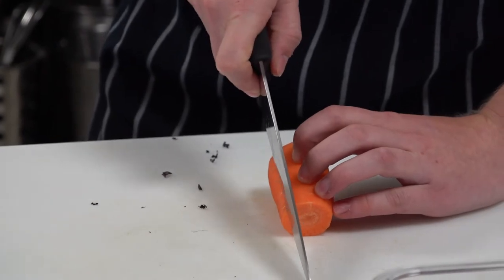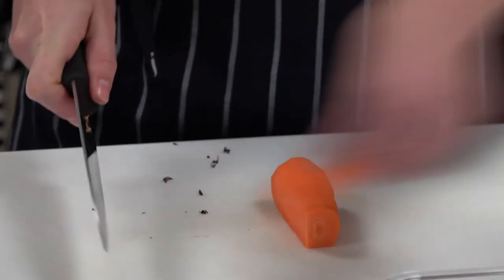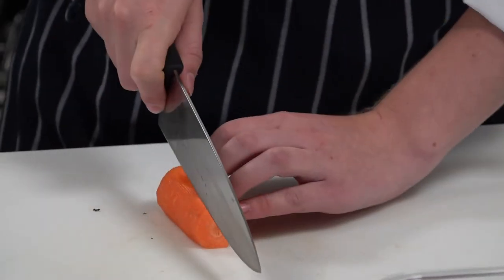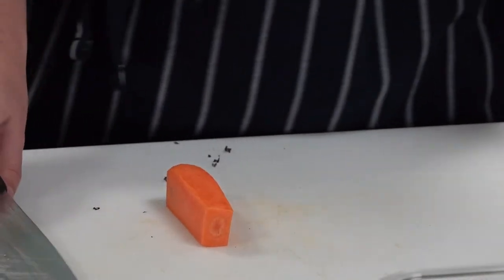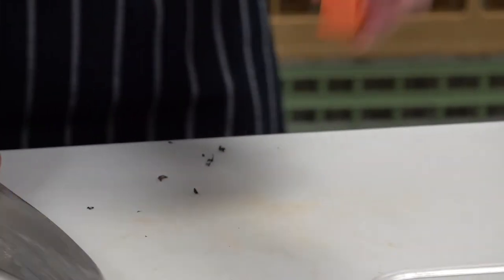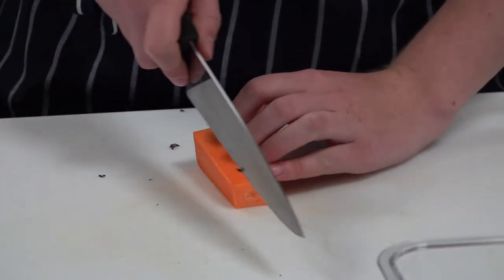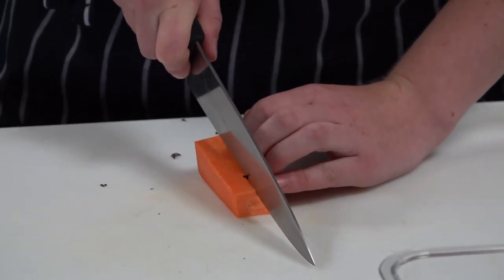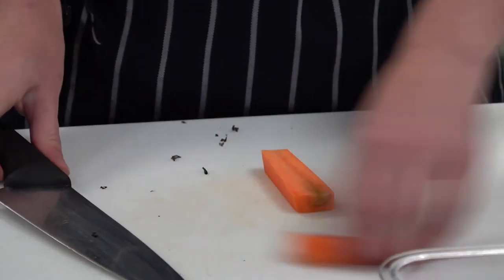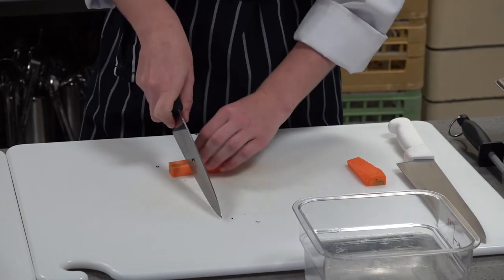And you're going to want to square it off. It's easier to practice with potatoes because it's a lot easier to get that more square than say a carrot. They're all weirdly shaped, and it can be difficult for sure. And for a large dice, you're going to start out with a big chunk, and I'm just going to square that off a little more. Then I'll cut it this way.